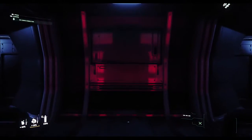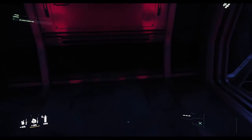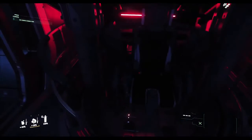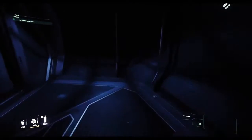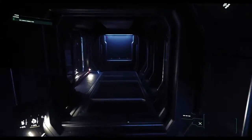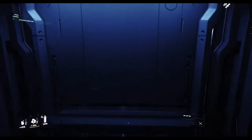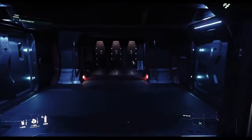So if you and your friends all have specific roles, then the guns area is one cool feature for a reason of having this giant ship. And here there is another weapons storage. And we're back in here.